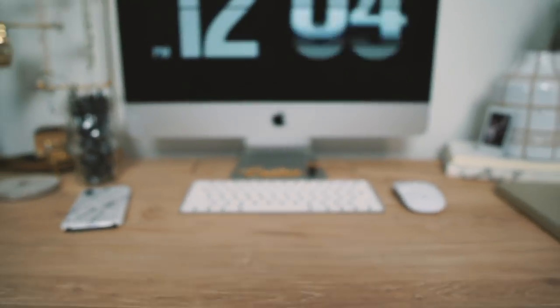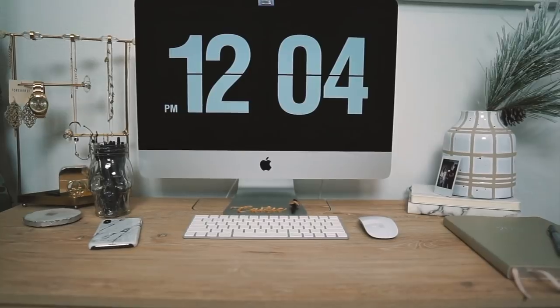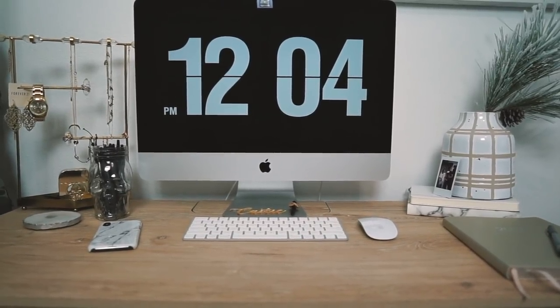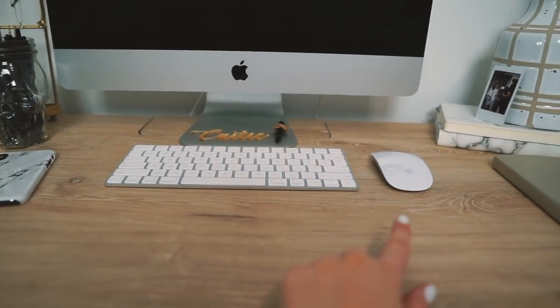Then moving on, we actually have my desktop computer. This is an iMac. I think it's the smaller screen. I'm not really sure, but it is probably about 2 or 3 years old. And I just have the wireless keyboard and mouse that come with it.